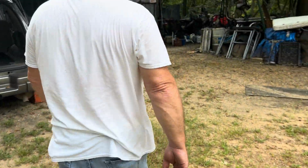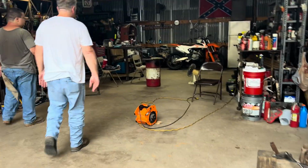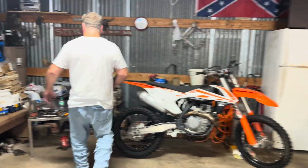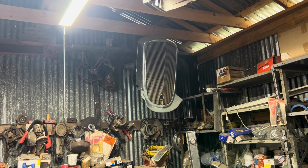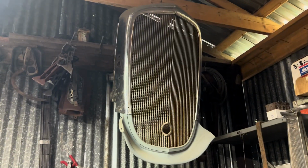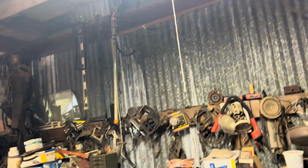I want to show you that grill, that 36, while we're right here. Let me turn this light on right there. That thing sweet or what? It's still got some pretty chrome on it. It's got some spots on it, but it's in good shape. You don't see many of them that good original. I don't see any bad damage on it or anything. I've got the original hood. It's laying underneath all that crap right there, in good shape.